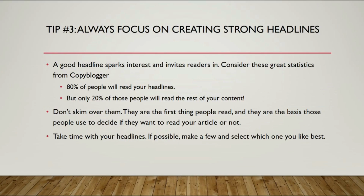Tip number 3 is to always focus on creating strong headlines. Headlines are so very important. Headlines are going to be the things that people will see first and foremost on your website. So at the top of your site, in your slider area, maybe in your header area, is where people are going to see your site first, and this is where a strong headline should go.